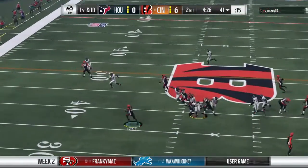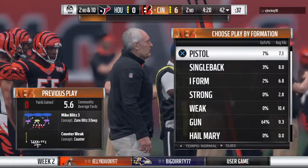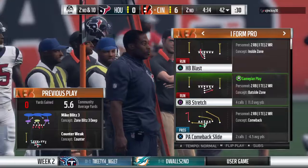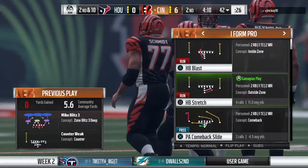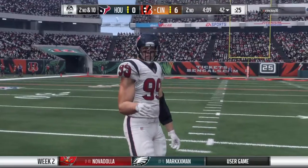They start the drive with Lynch. Looking for a cutback lane, but nothing there as he's met at the line of scrimmage. Call it no gain on the play, and it'll be 2nd down. Looked like he was trying to bounce it outside, but no success. Yeah, sometimes you've got to just figure out where you're going to go, and sometimes you just have to take it to another spot. In trying to get it outside, the defensive pursuit was there and just ran him down.